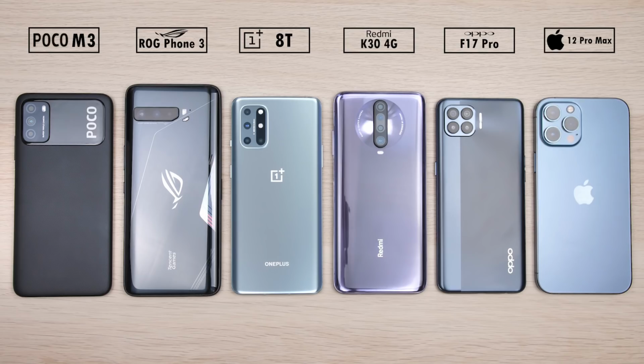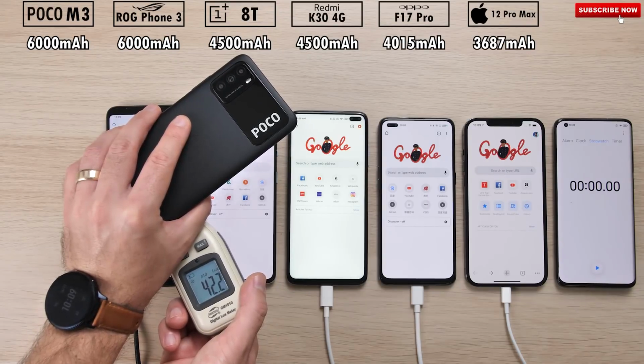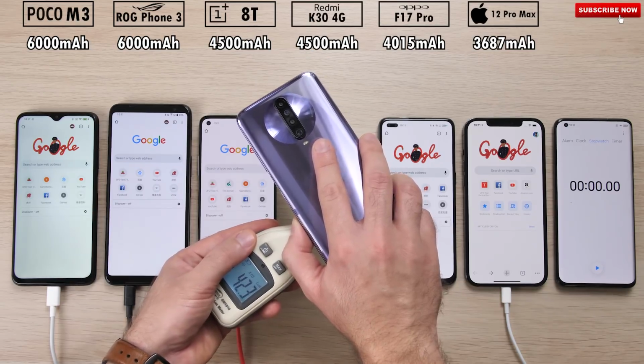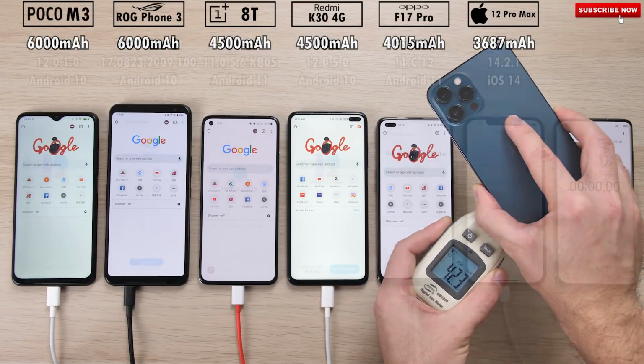The POCO M3 matches the ROG Phone 3's massive battery capacity with 6,000 milliamps. We have 4,500 on the Redmi and OnePlus device. The OPPO is paired with a 4,015 mAh battery, and the smallest all the way on the right is the iPhone 12 Pro Max with a 3,687 mAh battery. Of course, it is going down in order from largest on the left to smallest on the right hand side.